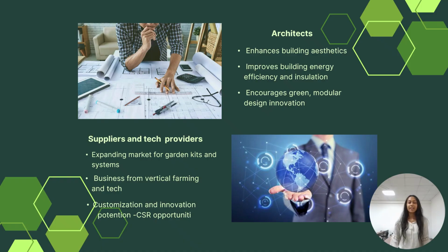Thank you, Emma. Now let's continue with the remaining stakeholders. First, the architects. When talking about architects, vertical gardens enhance the aesthetic appeal of buildings. They encourage modular green design innovation. Most importantly, they improve building energy efficiency.